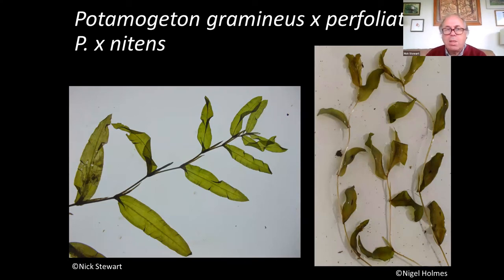these hybrids. So this is probably the most common of the hybrids, Potamogeton nitens. It's a combination of gramineus and perfoliatus, and often looks most like gramineus. It has these distinct stipules, short rolled stipules, very typical of gramineus, and it's got the pointed tips of the gramineus. But if you look at the base of the leaf, you can see that it's quite rounded. That's where it's showing the perfoliatus parentage. So basically, most of the time, what you're looking out for is a gramineus with a rounded base to the leaf.